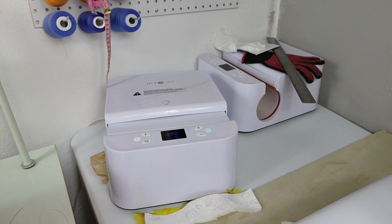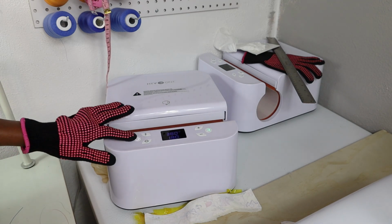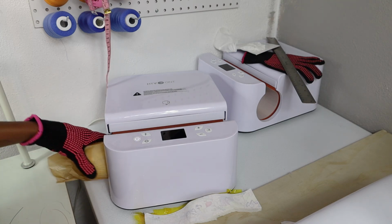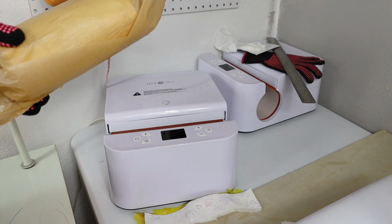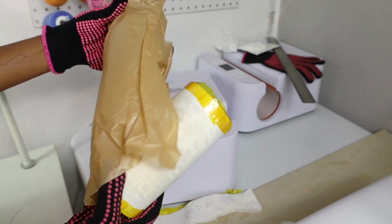Alright, so y'all may hear the baby in the background. He's with my husband. He's so mad because he wants me to come get him, but it's too hot out here. This heat is too hot for a baby to be in. When you've got a heat press set at almost 400 degrees, it's very hot, and I don't want him in the heat.